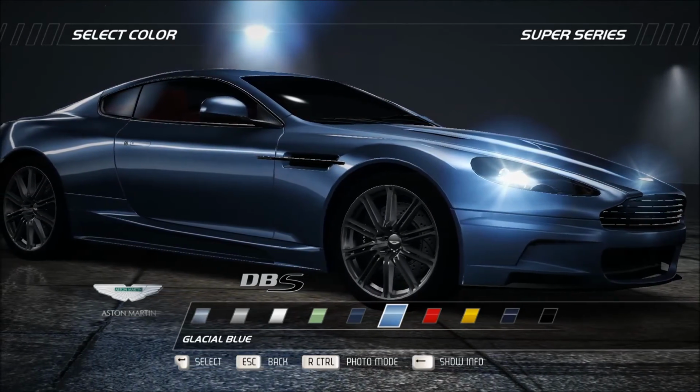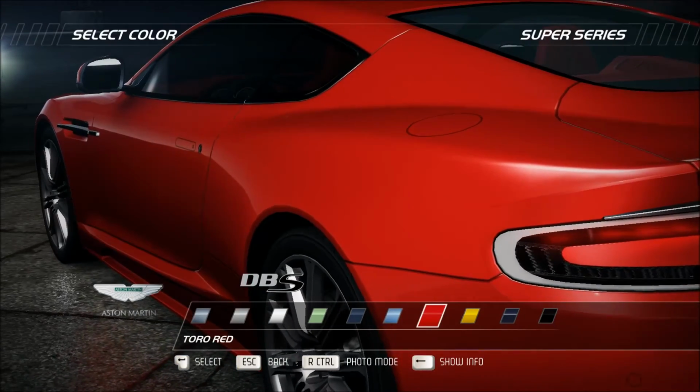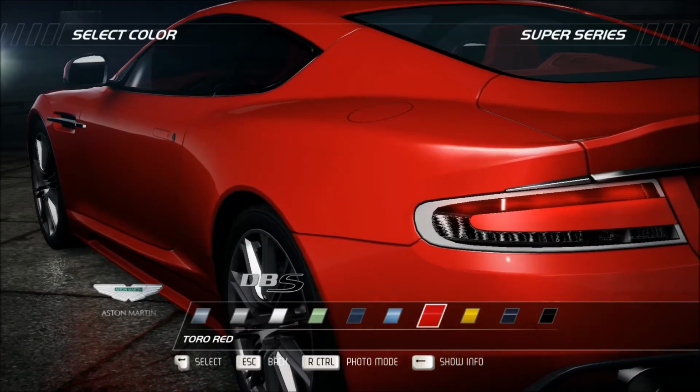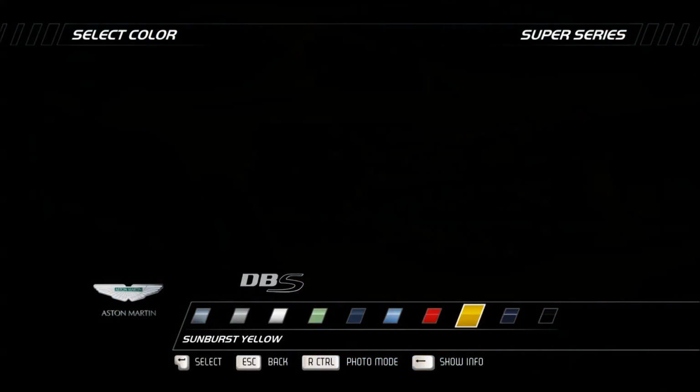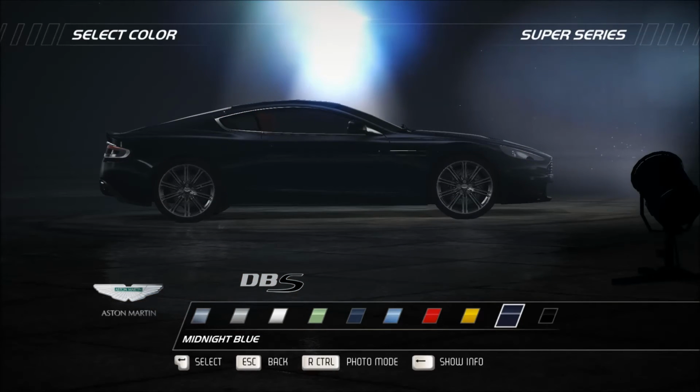One of the most potent production Aston Martins ever made, the DBS represents the synthesis of raw power, race-bred technology, and design excellence. Powered by a hand-built V12 engine producing 380 kilowatts, it delivers breathtaking power and performance.